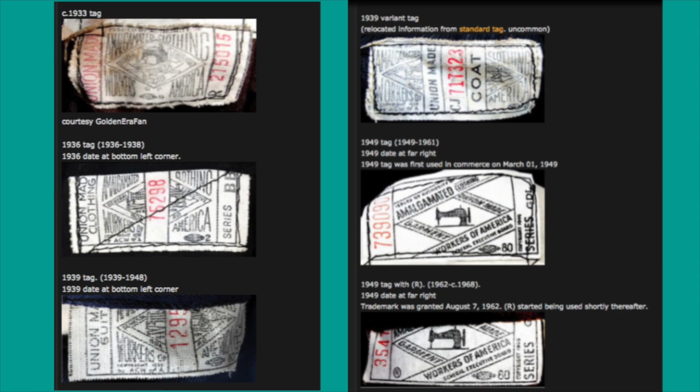And so next here we have some examples of union tags. Like Spencer says, these were the manufacturing labor unions that would sew these into the interior of the men's breast pocket. They look very similar, but if you look very closely, there are some small details that set them apart. Like a 1939 label might be different from a 1940s label. A 1949 label, which actually went into service in the 1950s and 60s, is a little bit different from the earlier ones. Basic rule of thumb is that if it's a lot more cluttered and blocky, it's earlier, while later ones will be a lot more minimalistic.